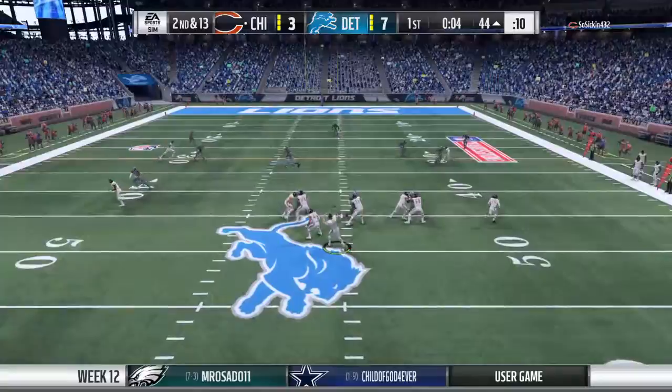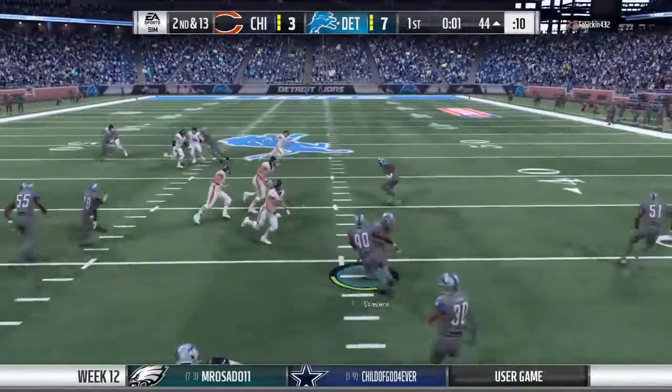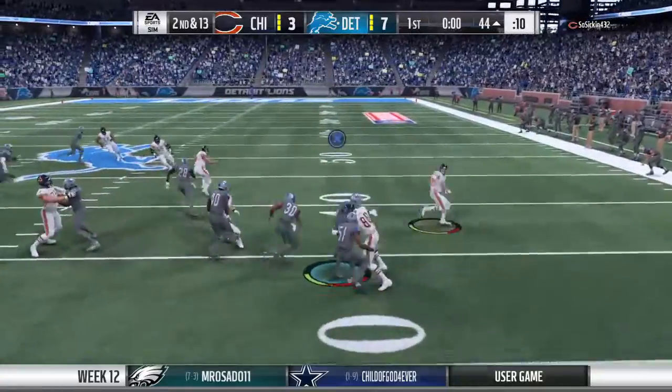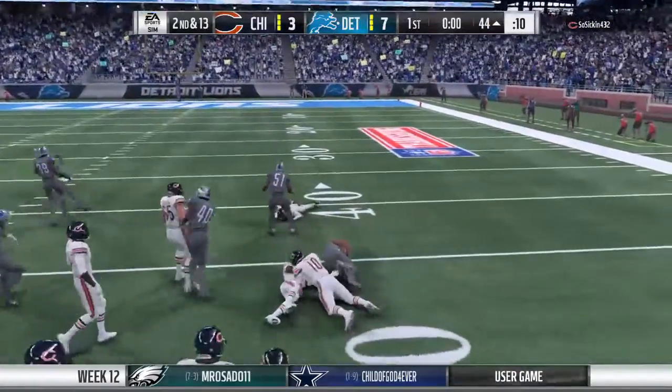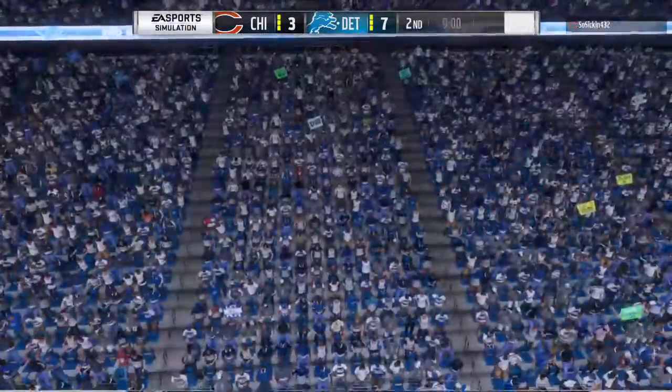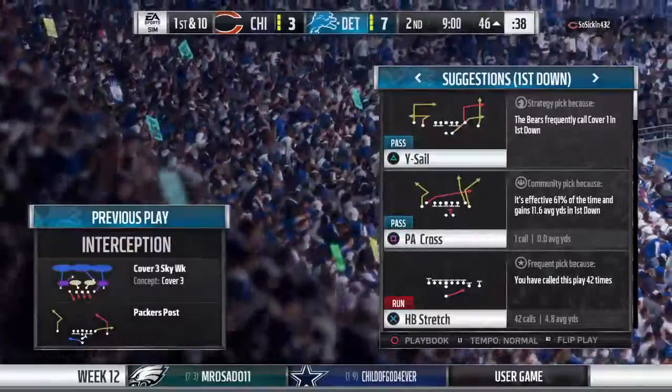Now Trubisky to throw. And this is going to be intercepted. Sua Cravens with a pick, and he'll take it across midfield to the 46-yard line. Here with Charles Davis, Brandon Gault.